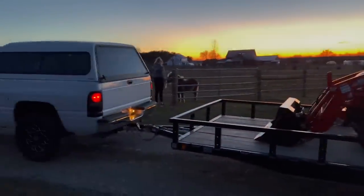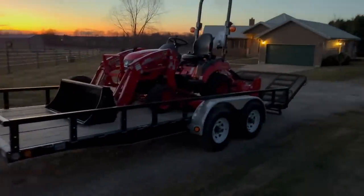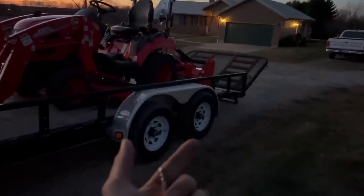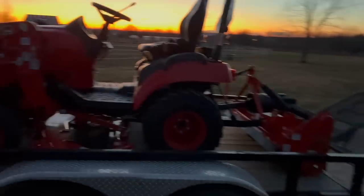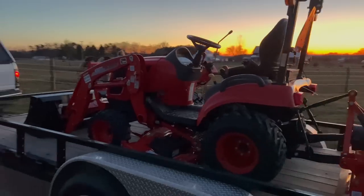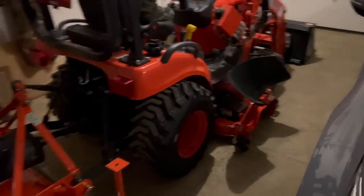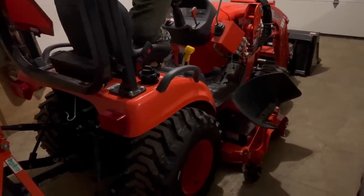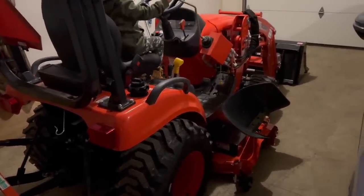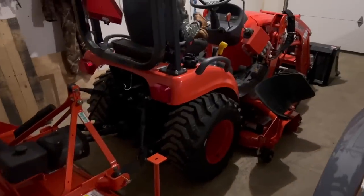Now I'm gonna get it off the trailer here, but truck did good. It did good. I gotta pull forward just a little bit so it'll relieve the rear end of the trailer so I can flip this ramp down all the way. And I'll get it pulled into the garage, get some light on it, and show you around. We got the Land Pride tiller, the 60-inch mower, the 22-horse Coyote CS2210. And for the most part, this is gonna fit all the needs that I have day to day around here.